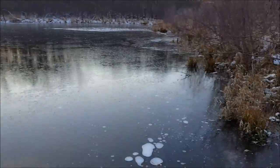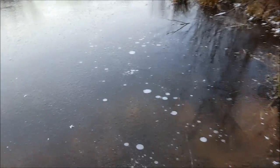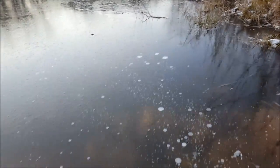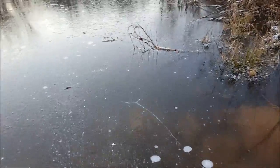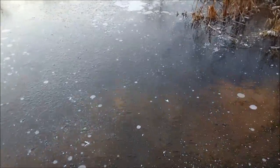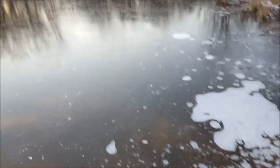But run here, run down there, feed pile. I'm gonna grab a couple 330s, come back down here with my rubber gloves, chop some holes, set some traps, and hopefully tomorrow I can show you guys a beaver or two I caught. All right.